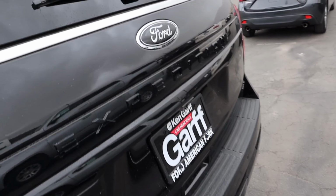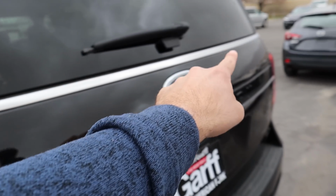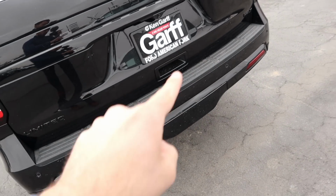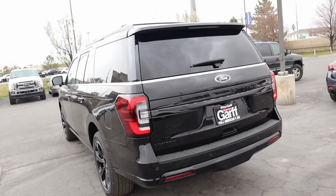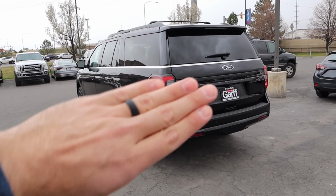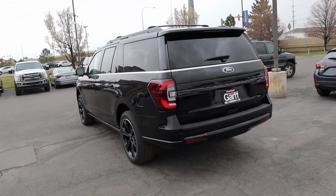Blacked out Expedition badge here with the Ford logo again. Notice how that's a little bit different. And then this silver trim continues here to the rear. Badges here on the back are all blacked out. And then you got parking sensors, bezel that covers the receiver hitch. And, well, there's the rear end. And actually, if you cover the taillights, it just looks like the normal Expedition.